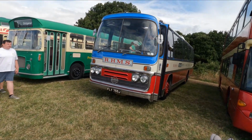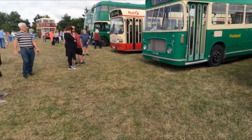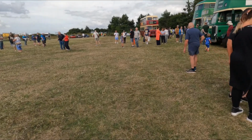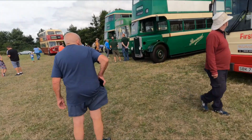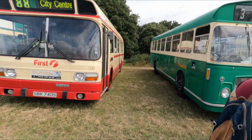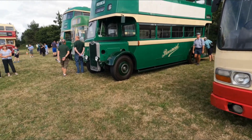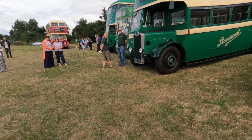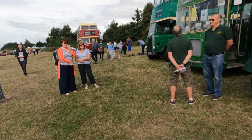And now back on the vintage collection, which is quite good. No Aldershot districts down here today, which is, I would like to say unusual, but I'm not going to say a word to that. It's okay. Yeah, so it's quite nice to see.